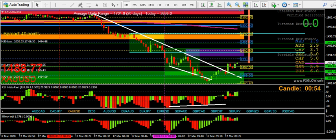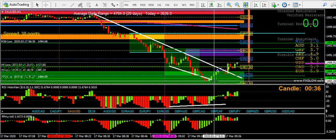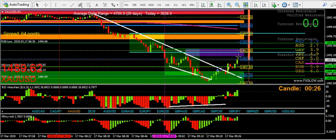So let's drag the trade on the chart. It was more than 7 pips, and there it is there. As you can see, price is moving quite rapidly now. There's 30-40 pips. It's crazy. Gold is crazy.